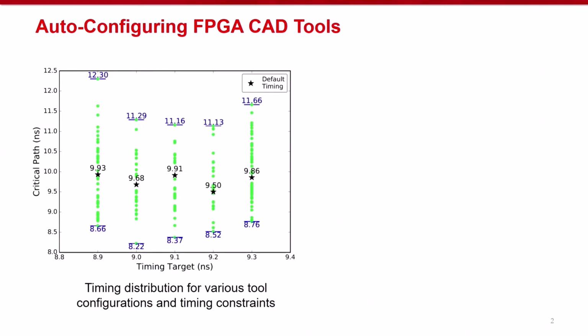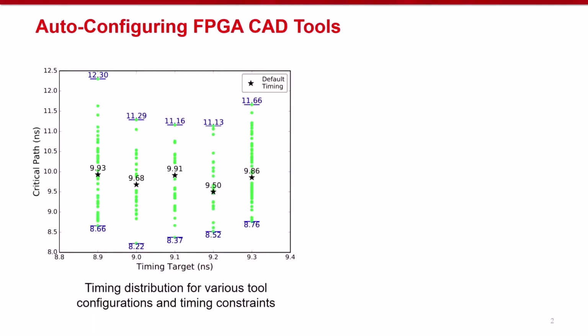The figure shows the distribution of timing results across various CAD tool configurations, where each marker corresponds to a design point with a unique tool configuration and timing target. And the star markers correspond to default tool configurations. There are two important observations from this figure.